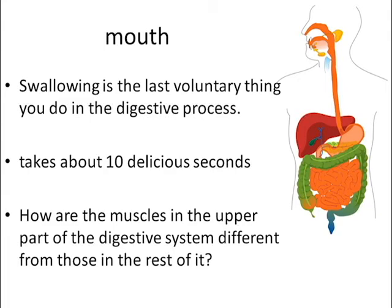Thank goodness we don't have to think about every last thing your digestive system does. You don't have to think about moving that food all the way through your intestines, because that would be a pain. I would forget. I'd have to think about my heart beating, and all this stuff. Your body's so wonderful, it just does all these things for you.